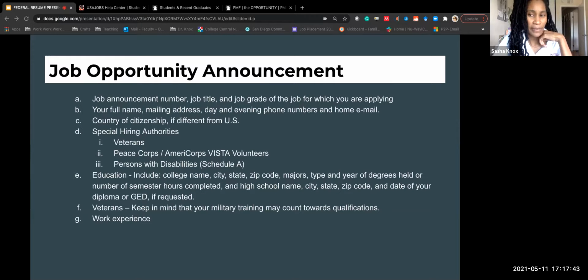Your country of citizenship, if it's different from the US, should be on that job opportunity announcement. If there are any special hiring authorities in which you may be given or eligible for additional points, for example, if you are a veteran, if you have worked in the Peace Corps or in the VISTA Volunteers Program, or if you're a person with a disability and you'll have a Schedule A form, it will be listed on that JOA. Any education and your veteran status, you want to make sure that your military experience qualifies you for a lot of areas in your federal resume. So you want to demonstrate that, and you'll see those conversion rates on the JOA. And then, of course, any work experience.